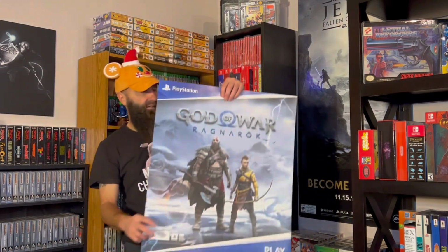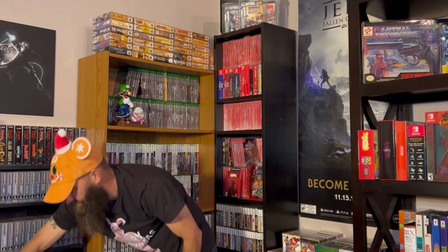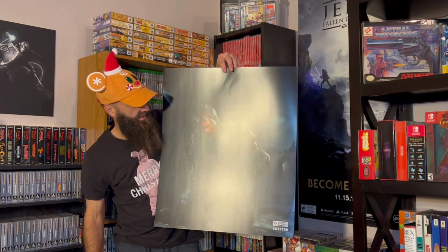I got two left. We've got a single-sided God of War Ragnarok. This one's pretty cool as well. And then last, but certainly not least, and I think probably the coolest of the bunch, a single-sided Callisto Protocol. I just love the simple, sleek design on that one.